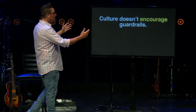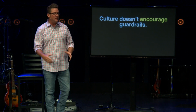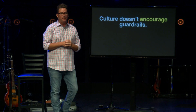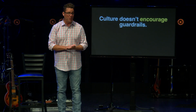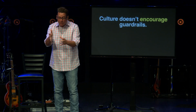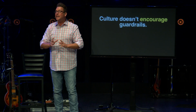Now, one of the things that makes personal guardrails difficult, and we talked about this last week, is culture. My point is not to knock culture or to say culture's bad. I'm just making an observation. Culture doesn't encourage guardrails. Culture doesn't like the word no. Culture doesn't like the idea of saying, hey, you can't experience that. You can't cross that line. Some can go there, but the answer is no. We don't like that.